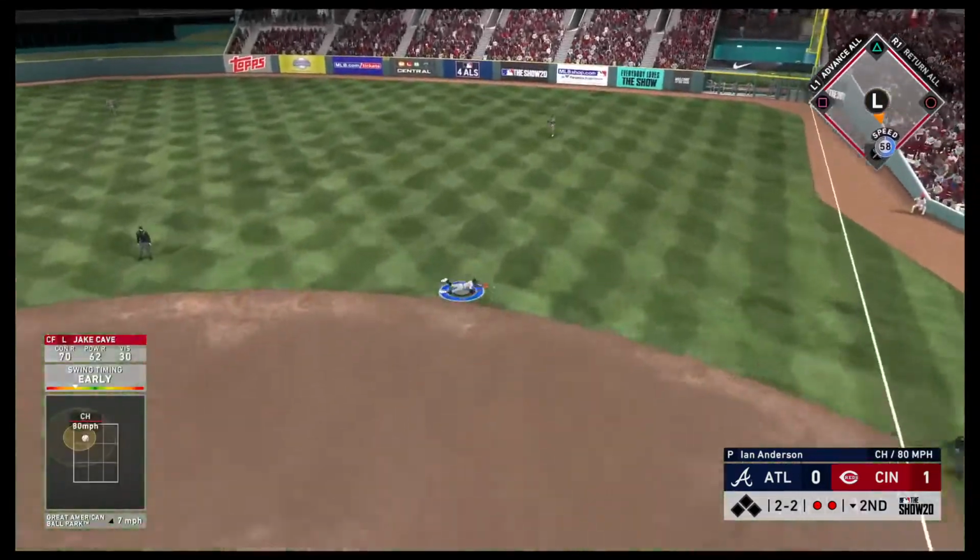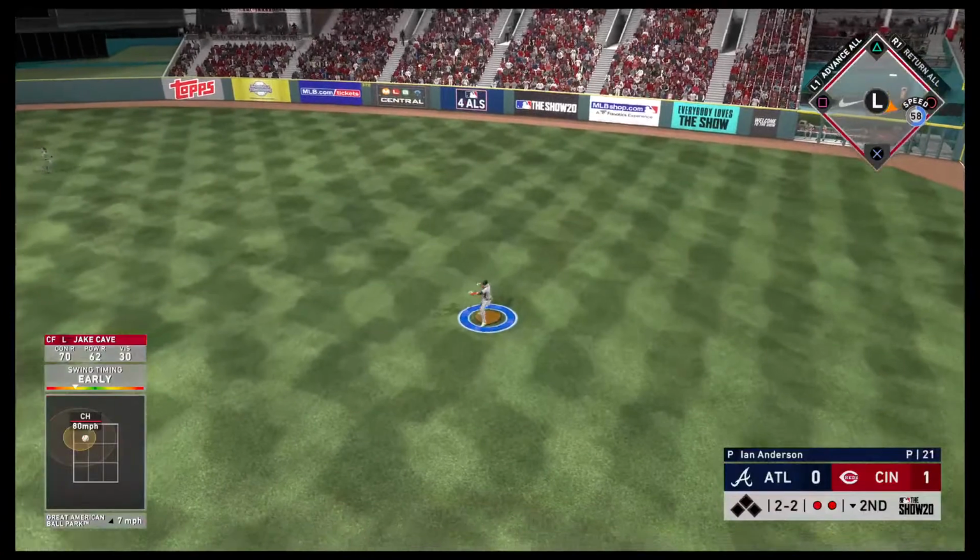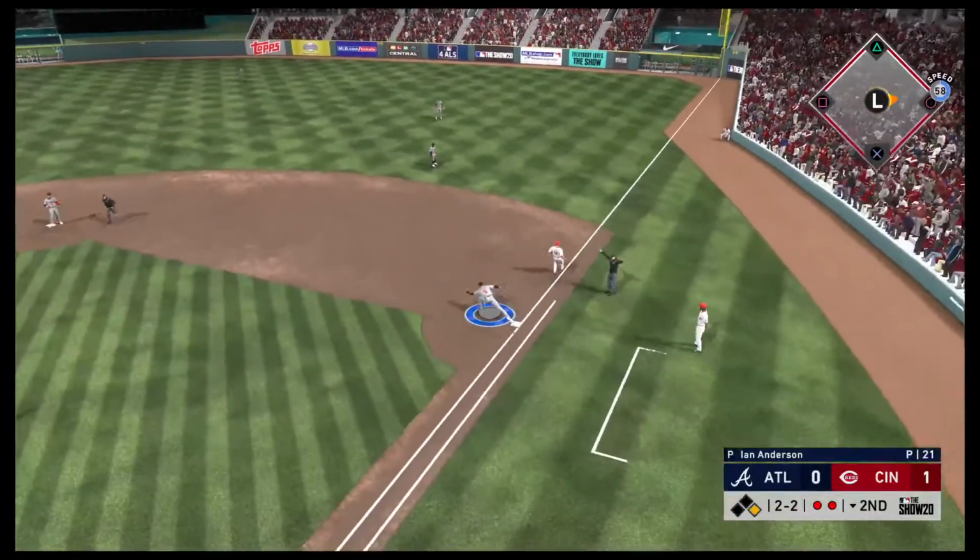Hard hit ball to second. A dive, but he can't get it. It's through into the outfield.